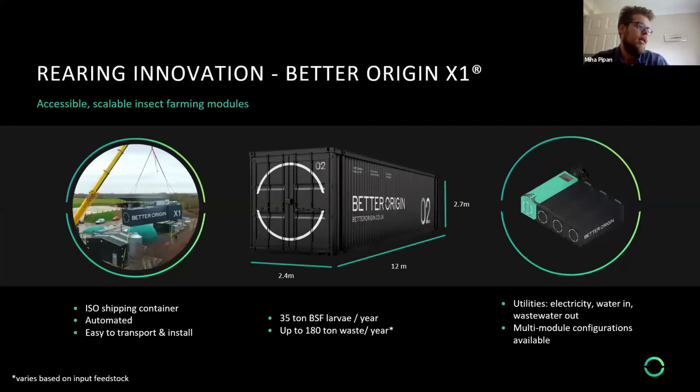So what you're looking at is essentially an ISO shipping container, which has been converted into a black box for magic larvae rearing. On one end, you put your waste in, and on the other end, you get your black soldier fly larvae out. This is a fully automated process with high autonomy, thanks to the AI farming assistant that takes care of the sort of complicated larvae farming bits and reduces the variability of the crop harvested.